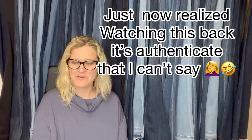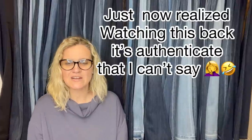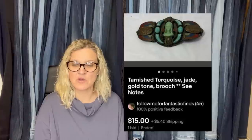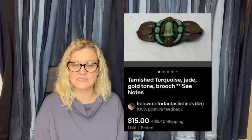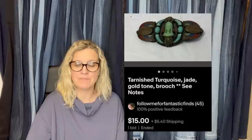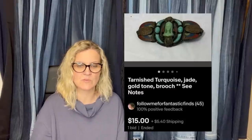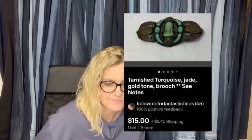Practice makes perfect. Anyway, sold it in a couple days for $15. It may be worth much more, but I was happy with the $15. I asked her to send me a photo if she cleaned it up, and she told me she wasn't going to clean it up, that it was beautiful the way it is. And hey, I'm more than happy to leave meat on the bone in cases when I don't know the item.